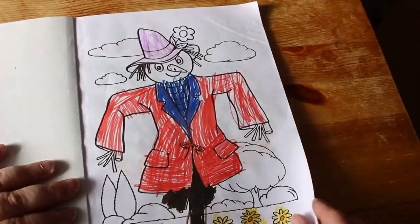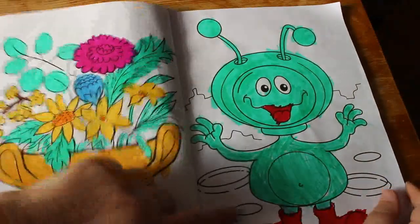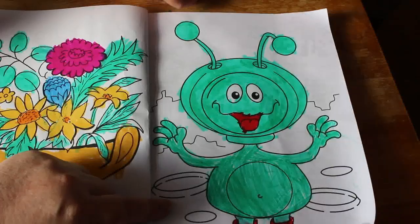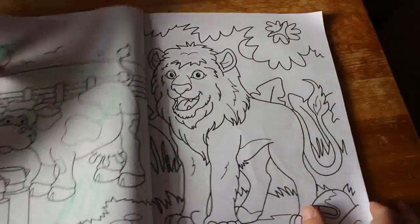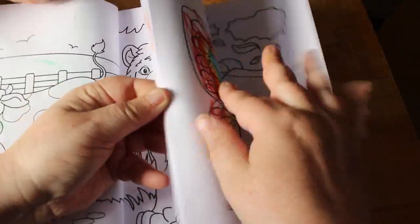So that's a scarecrow, isn't it? Yep. Oh, I like the flowers. And that alien is so good. He's brilliant. Is that it? I think that's it. I see the orange bit by there. Oh, maybe there's one there.